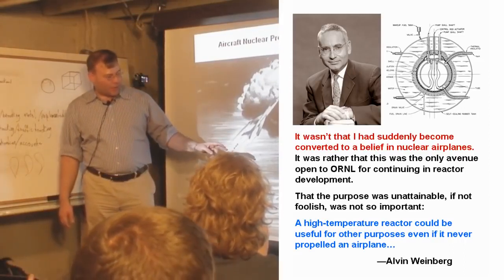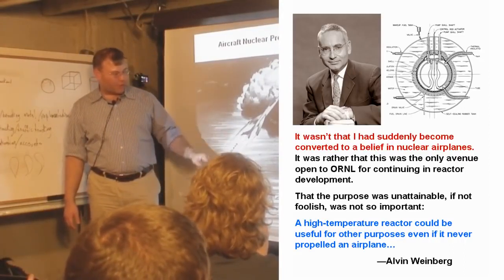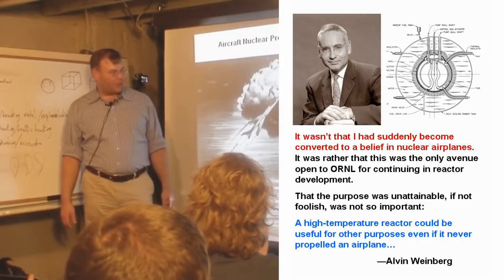A high-temperature reactor could be useful for other purposes, even if it never propelled an airplane. They couldn't use water-cooled reactors. They couldn't use high-pressure reactors. They couldn't use complicated solid-fuel reactors. They had to have something that was so slick, so safe, so simple, that operated at low pressure and high temperatures, and had all the features you wanted in it. They didn't even know what it was.